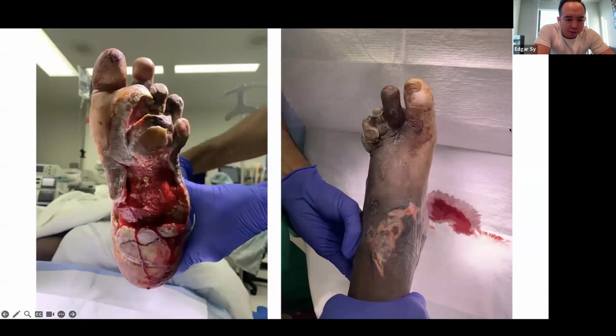Right. So there's a case that I did with my residency director. They had gas gangrene, and this foot here doesn't even look like a foot. Not a lot of skin there, right? And this is the top part of the foot. Look at this toe, right?